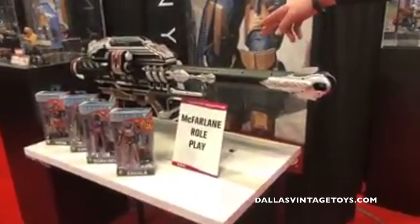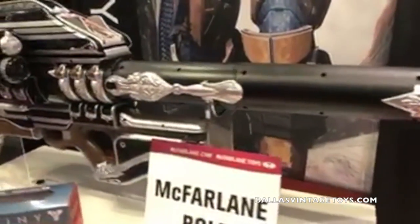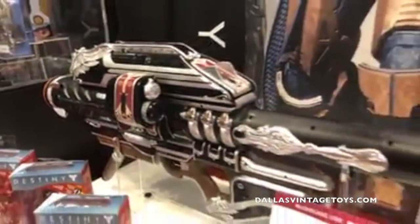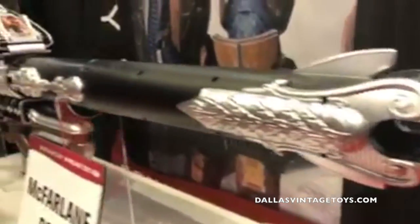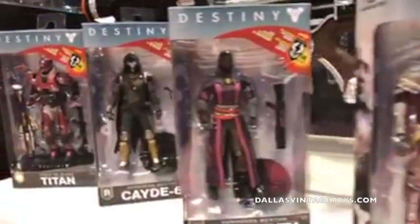This we released last fall. It's the Iron Gjallarhorn replica. This was a low production run. It was a GameStop exclusive. It wasn't numbered in terms of quantities, but it was a holiday GameStop exclusive. Very, very tiny.